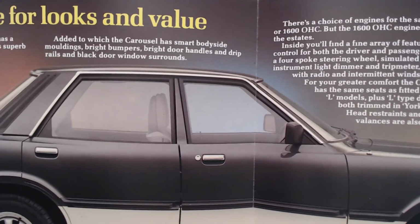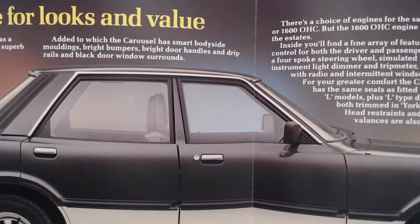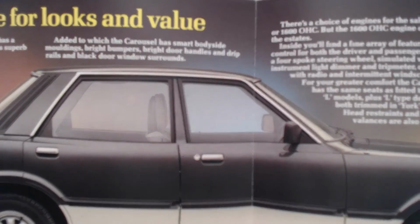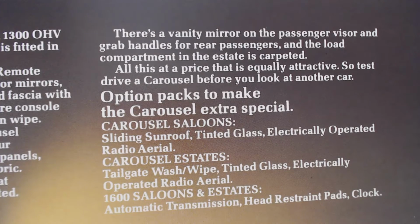Like I say, you've got these nice head restraints in there as well, and all these bright works, bright handles, etc, etc. It goes on to tell us there's a vanity mirror on the passenger visor and grab handles for rear passengers, and the load compartment in the Estate is carpeted. All this at a price that is equally attractive, so test drive a Carousel before you look at another car.